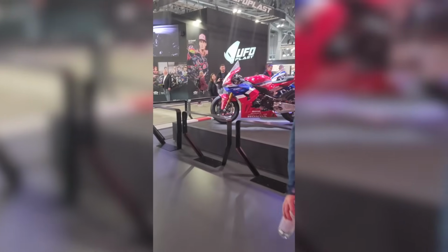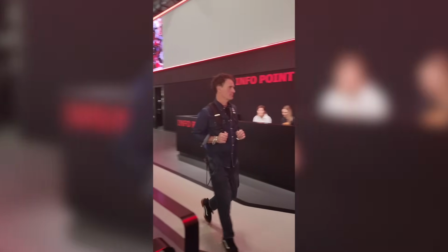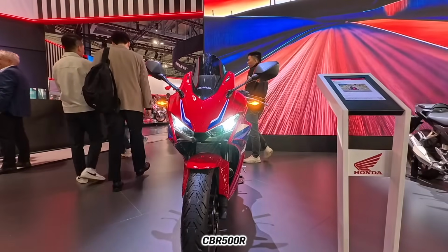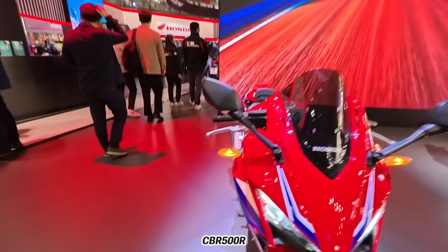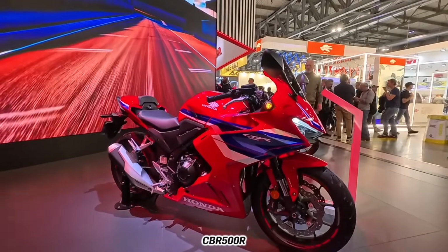Moving on. I think Honda had the biggest display at EICMA this year. I mean, it was like walking into a club with music and flashing lights, and the first sexy guy that caught my eye was the CBR 500R. This bike is gorgeous. Honda doesn't seem to conform to those little slit-like LED strip headlights, and I can appreciate that as long as it's done right and it doesn't age the bike and make it look like it belongs in 2015 or something like that.